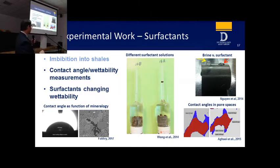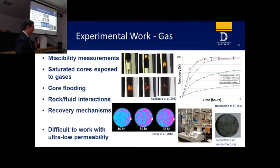And so again, I've shown some of those, basically trying to increase the ability to recover oil from those types of reservoirs. And then there's also a lot of work going on with gas, seeing how easy it is for the gas to dissolve into the oil, or if you're injecting gas, how it's going to flow through the core.